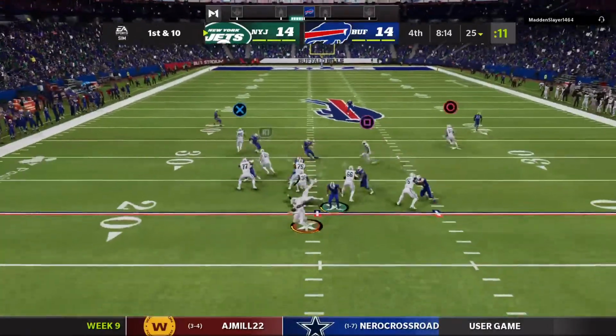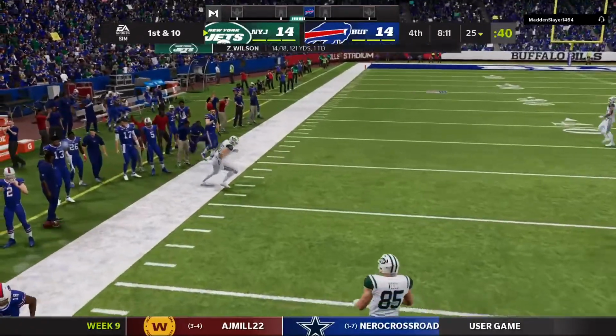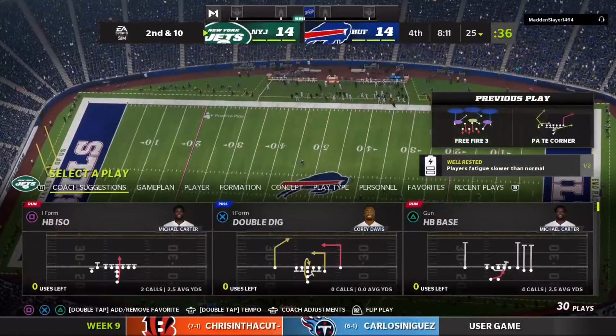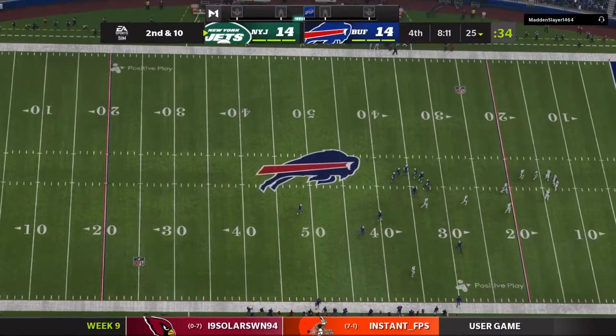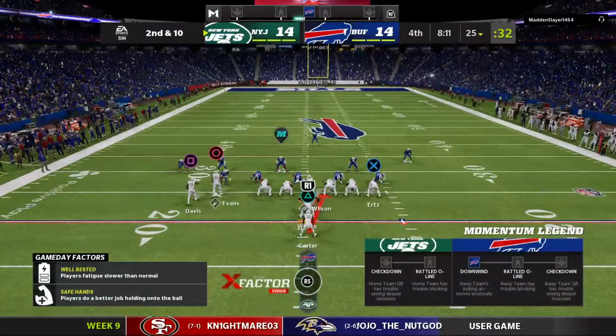They go play action now. Wilson rolling to his left. And that one drops down, incomplete. Good coverage there, forced the ball free, and it's 2nd down. Well, I think that was good strategy there, trying to go right back to him after the last completion. But this time, the defense was all over it, and they got there to break that one up.